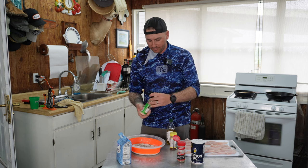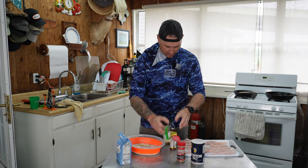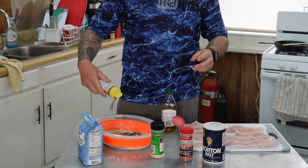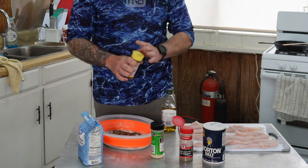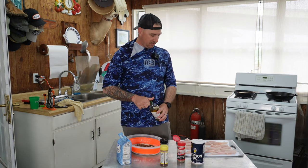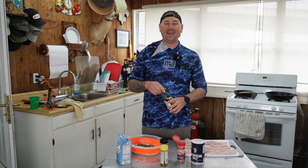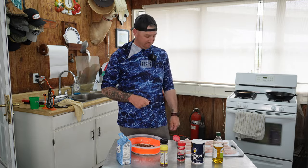A little garlic powder. Woo! A lot of garlic powder. And some paprika, just like that. And then I'm gonna go ahead and mix that up. We're gonna dip this fish and get it all nice and battered up before we stick it in that pan over there.